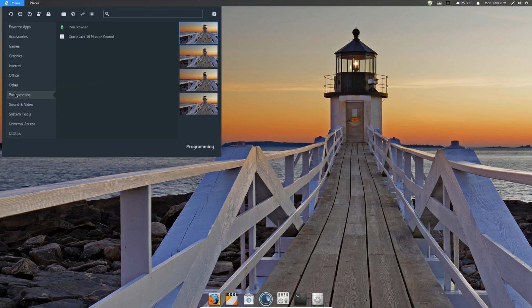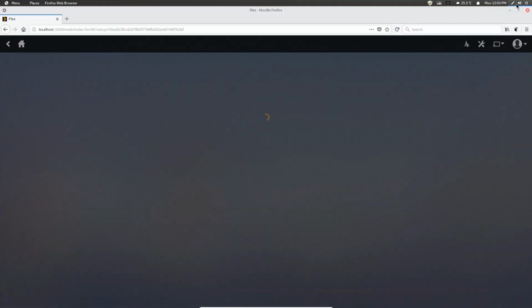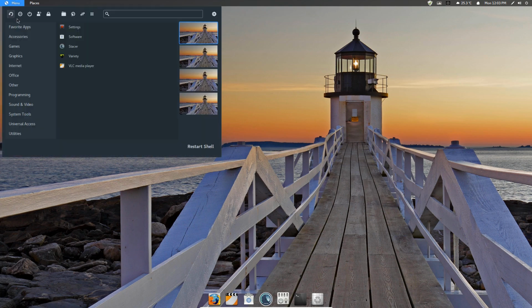Programming, Icon Browser, and Mission Control for Java development. We have Other, Plex Media Manager. So Plex is included. Interesting. Very good. Okay, for those who know what Plex is and how powerful it is, you know. For others, you should take a quick look at that.